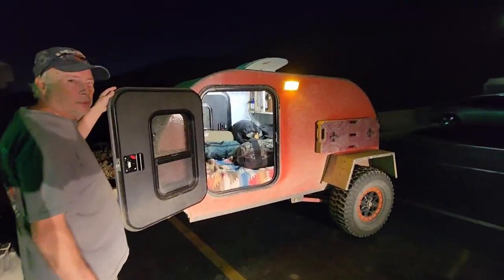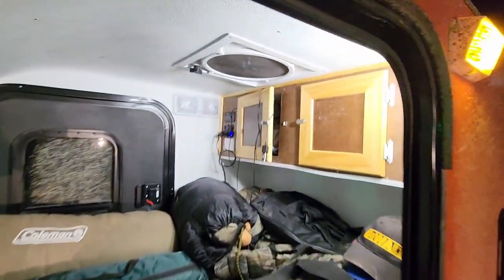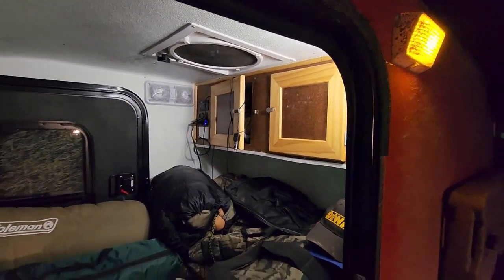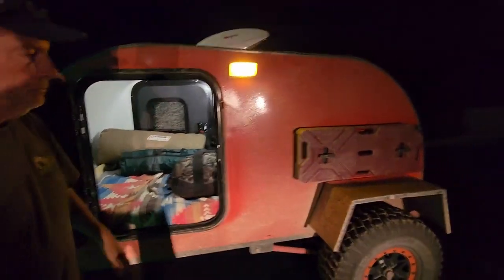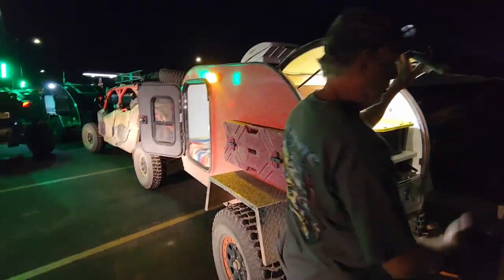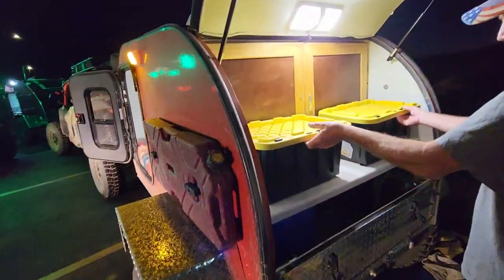I noticed the max fan up there. Yeah, I got the electric max fan. I have 200 watts of solar power up top into a gel battery in the back, 12 volt. Excellent. What are your sides made out of? Aluminum. Aluminum siding. 40 thousandths aluminum. Okay.